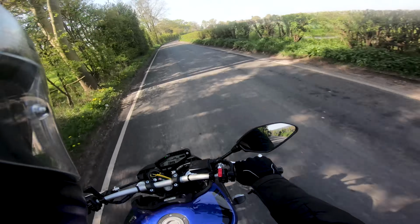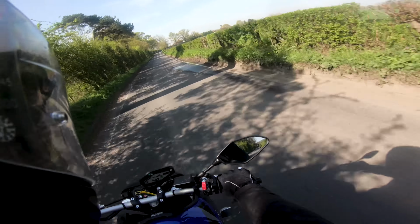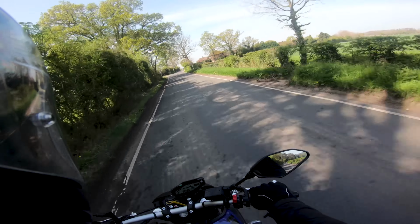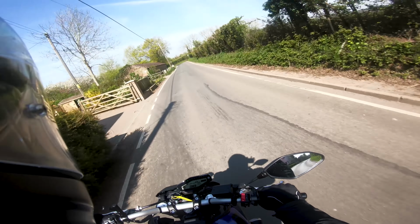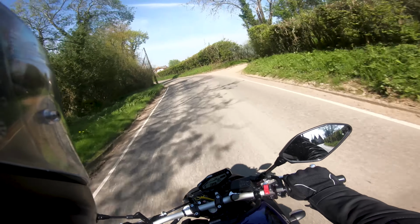So you've got three rider modes on this as well. You've got a standard, and then you've got, I don't know what it's called, but you've got a slower mode and a faster mode. I've just put her into the faster mode, which is called mode A. Certainly feels very flickable, very responsive on the controls.